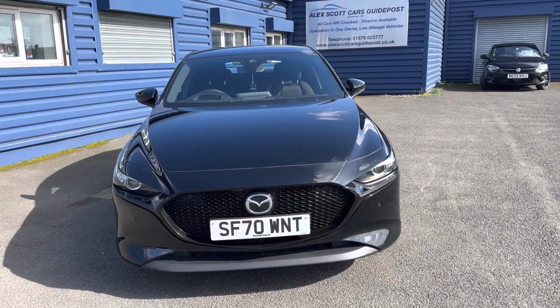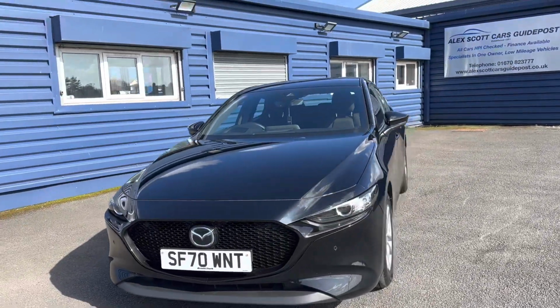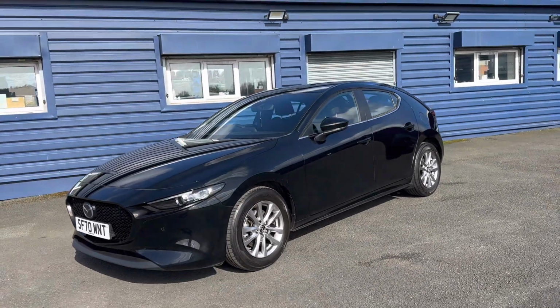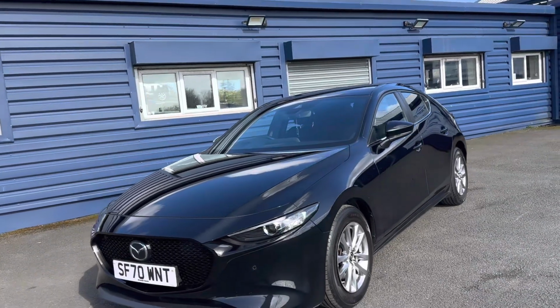Today we have a Mazda 3 on a 70 plate, a late 2020 model. Just like to do a quick video of the car. Please bear in mind the car's just arrived, not been in long, it's not been fully prepped yet, or gone through the workshop.